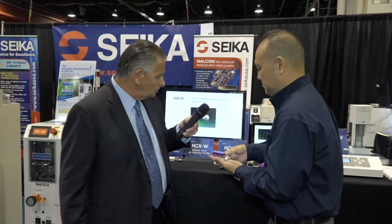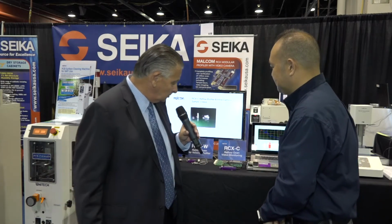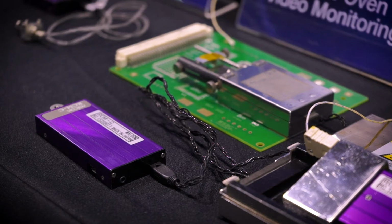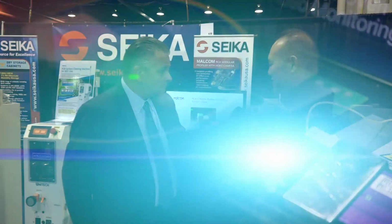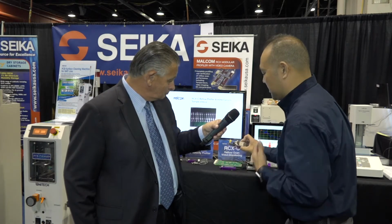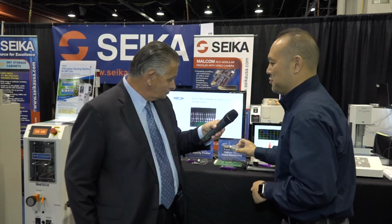Yeah. Good. So then, beside that, we have a video monitoring system. So what are you watching with the video? Yeah, this is a system that's really catching the eye of a lot of people because up until now, we have no idea what's going on inside the oven once you send a PCB in. With this camera system, we can send the camera into the oven and actually see what's happening during the reflow process.